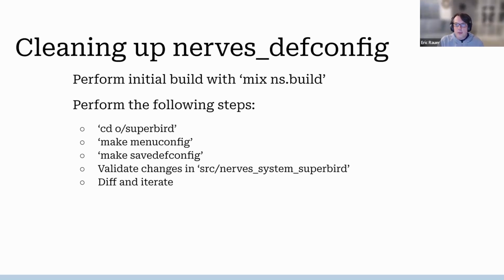So these are sort of the steps. It's a little messy, but basically I did the initial mix nerves.build after I did some reconciliation, went into the output directory, and did make menuconfig. There are things where you may need to go into the menuconfig and manually select some options. The other thing is some options have pre-dependencies, so you can always analyze why something you've added isn't getting enabled. I did make savedefconfig. Basically, when I did the reconciliation, everything was sorted and very messy, so this is a way that it was able to rewrite the Buildroot config in a way that Buildroot expects it and try to keep it consistent. And then really just continue to validate the changes, continue to redo that diff and iterate through.